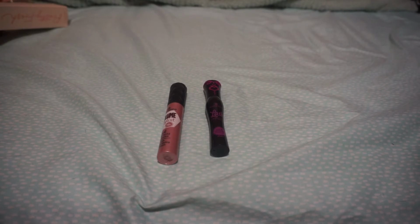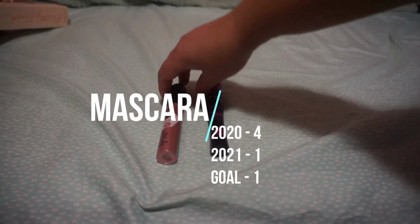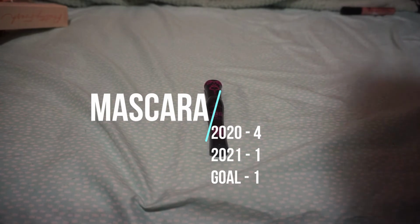So I had 4 mascaras in January of this year. My goal was to be at 1. I am currently technically at 2. However, this one, declutter. We're done. I've been using it for a little bit over 3 months now, and I've started to notice the formula changing, so I don't particularly care for it. Right now, it's on its way out.